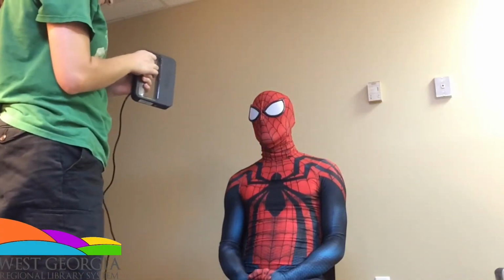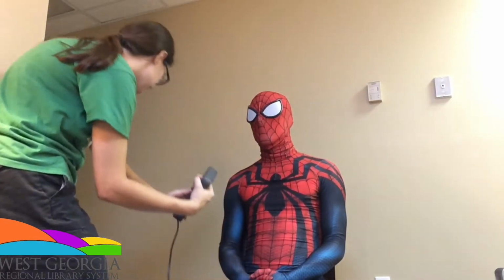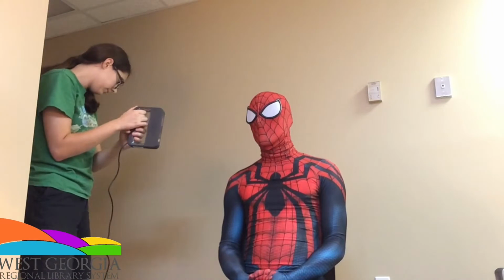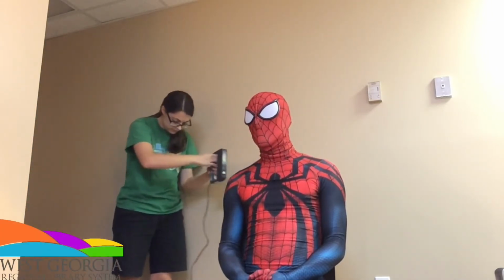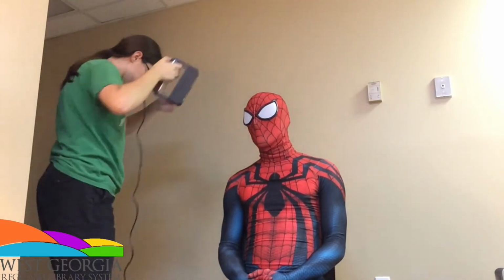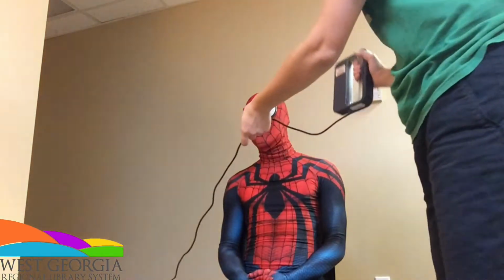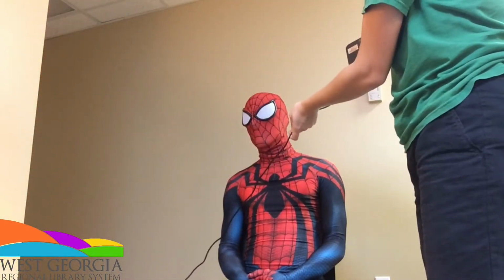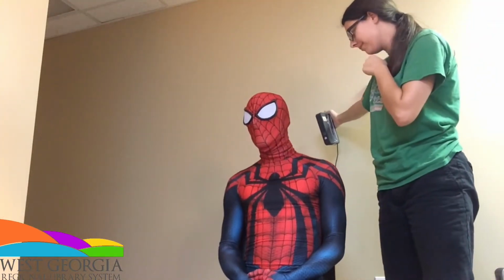A 3D scanner is pretty simple. It does exactly what it sounds like it's going to do. It scans 3D objects. In order to 3D scan, what I have to do is I have to stand about a foot away from the individual that I am scanning. I have to make sure that I get all of the spots on his face, his chin, the back of his head scanned, or else it'll leave weird gaps. So that's why I have to do this whole bend down and shine it underneath his chin and stuff to make sure I get all of those areas.